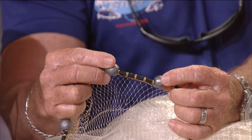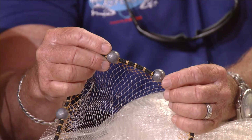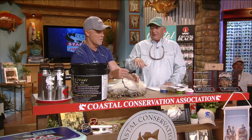Well, I've got to say, the one thing I really like about the Black Pearl is that their weights are a lot closer together. They have twice the amount of leads. If your leads are more than 5 or 6 inches apart, that's no good, especially if you're fishing for pinfish or big mullet. That's stuff that'll dig underneath the net. When it's on the bottom, a pinfish or a mullet will try to root out from underneath it. So you need your weights close together, and like I said, about 1.5 pounds per foot.